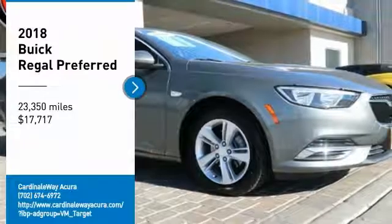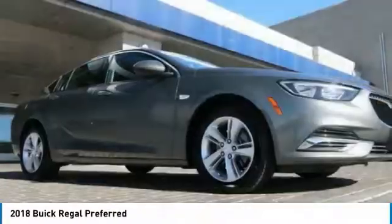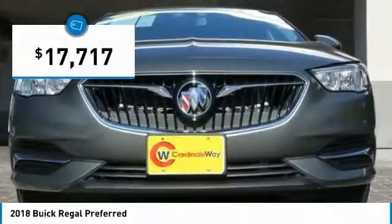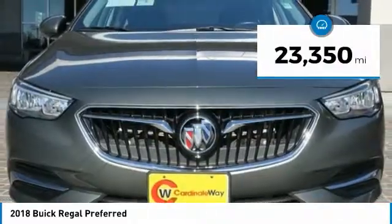Test drive the 2018 Regal. Buick Regal is based on the European Opel Insignia. The Regal is as much a sports sedan as it is a family sedan and is priced below $20,000. This vehicle has less than 25,000 miles.